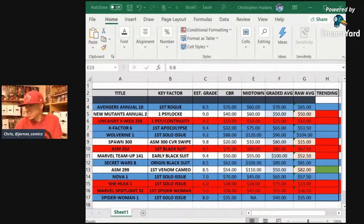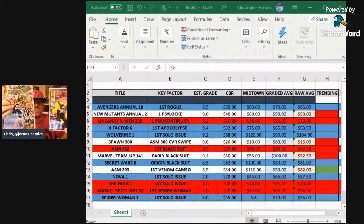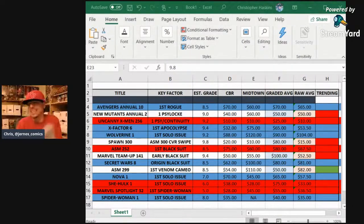All right, guys, we're down to 3 more books. We have a Spawn book. We have the last 2 Black Suit books. Cameo of Venom. And now we got some Wonder Woman action.